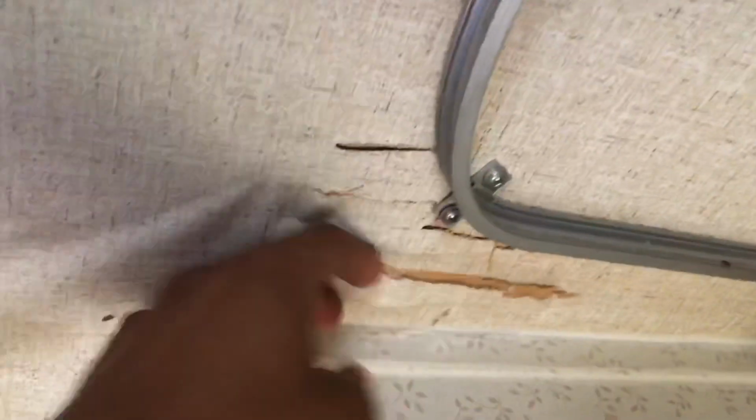And unfortunately, a tree fell on our van. And when it fell on our van, it cracked this. It cracked the roof, and then we had to patch it up right away because we were gonna have a little water damage if not. And so we really didn't know what to do, so we just kind of taped that there.